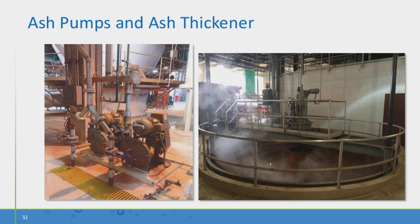So at the bottom of the vessel, we have ash pumps and an ash thickener. The wash water from the quencher section goes to these ash pumps. It contains most of the ash. It comes out in the initial quenching, and it is then pumped to this thickener, and from the thickener it gets pumped to ash lagoons.